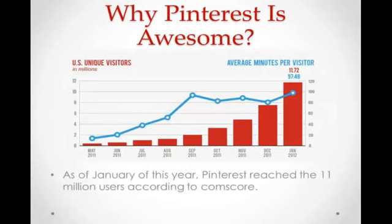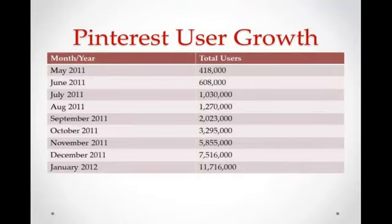As of January of this year, Pinterest reached 11 million users according to Comscore. This number cements Pinterest's place in tech history by being the fastest standalone site to cross the 10 million mark. May 2011, just a measly 418,000 users. June 2011 saw an increase to 608,000 users. July 2011, it crossed the 1 million mark with 1,030,000 users.